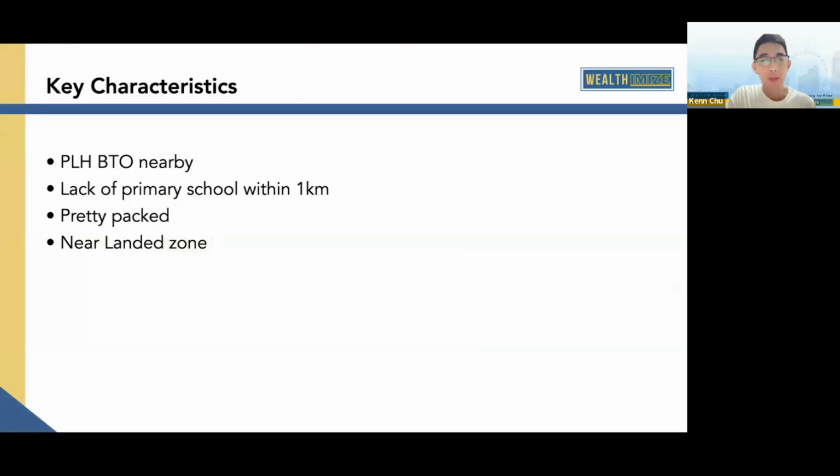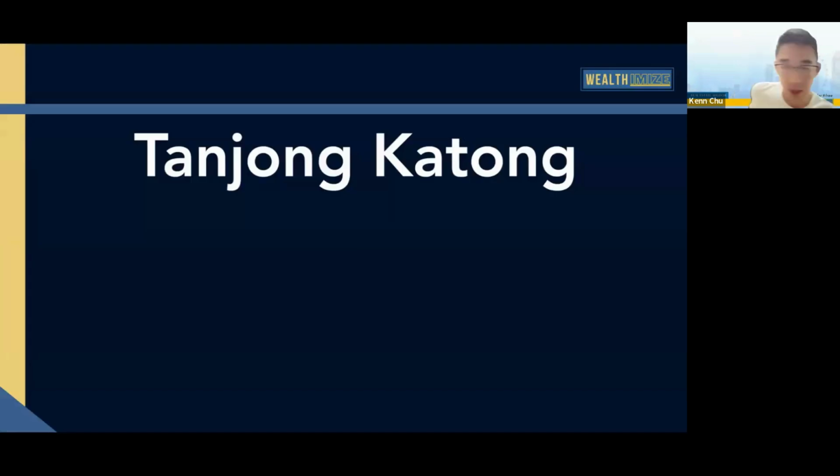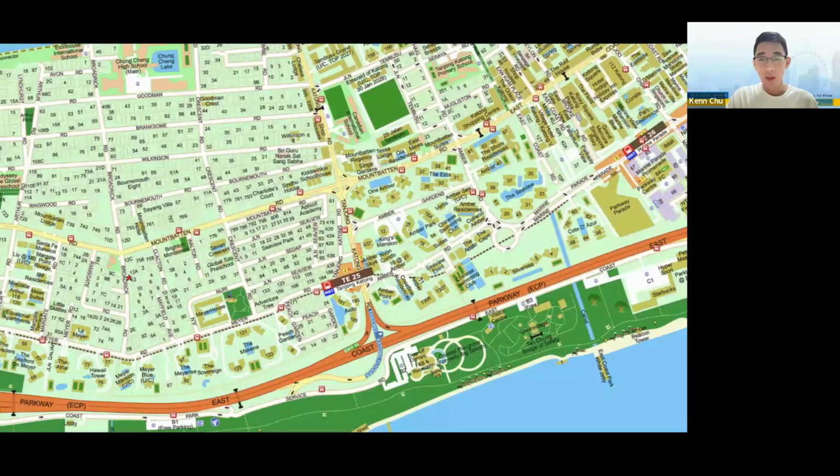Okay. Now, so this is Katong Park. Now, very fast, we are at Tanjong Katong already. Okay, I just move on. We are just going to skim through to see the perspective. Okay, so this is Tanjong Katong.